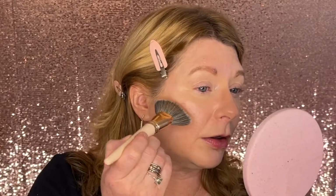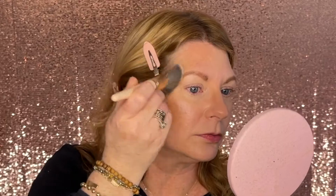I just think it's so nice because it's like a fan brush. Well, I mean, it is a fan brush, but it's denser and it's so soft and it works so nice with both cream and powders, but I've been using it a lot with cream. So I'm just gonna load this up, kind of go back and forth and in the center. And then I'm gonna go higher than my contour and just go around. You know how I am.